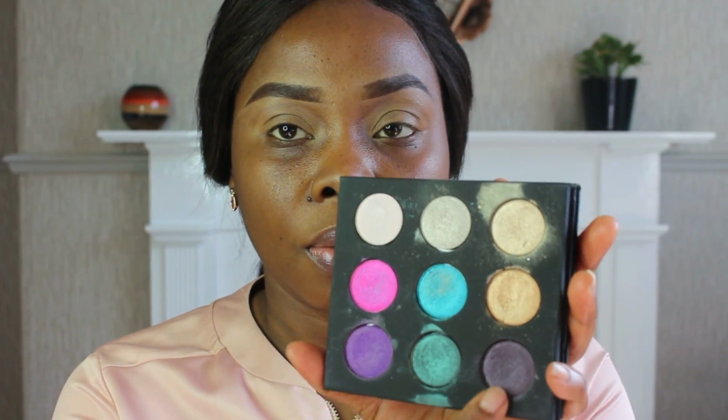For my eyeshadow, I'll be using my Makeup Forever palette. I'm going to start with that shade there, that one, sort of like aubergine.